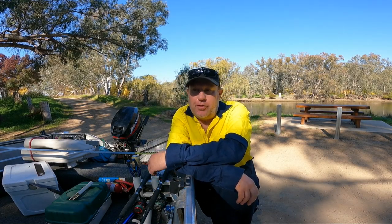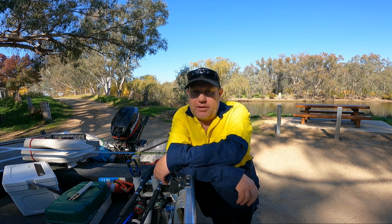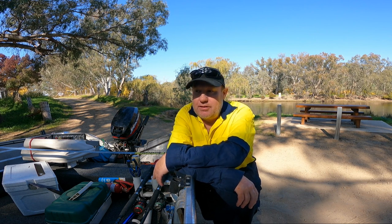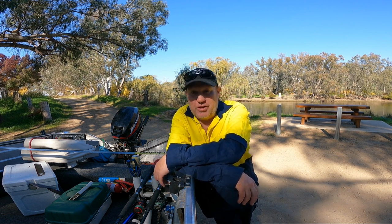So here we are back at the boat ramp. It's been a pretty good 3 or 4 hours. We're on the water early. Saw some nice scenery. Always nice to be on the water early in the morning. See the fog coming off the water. Pretty cool, pretty cold.